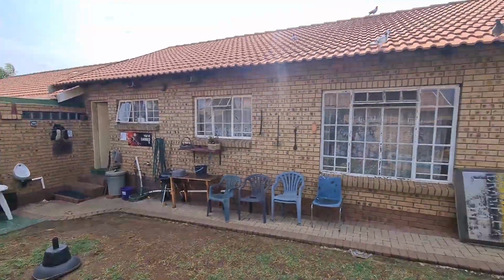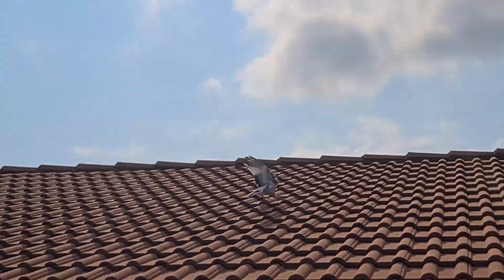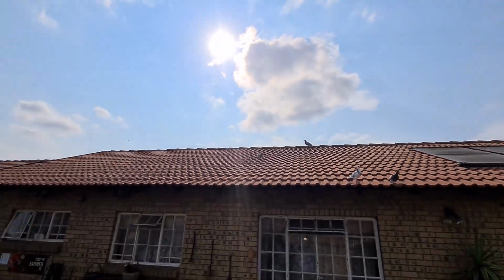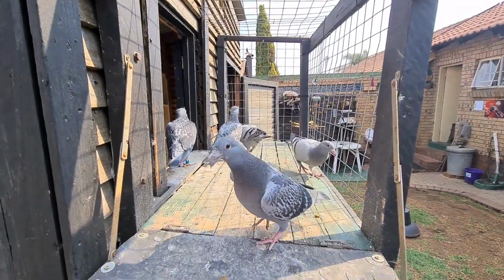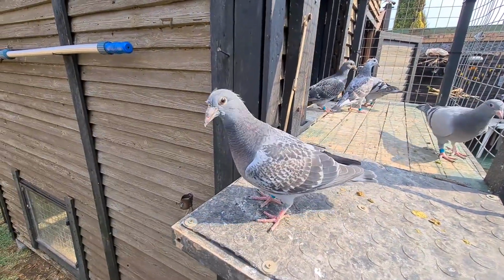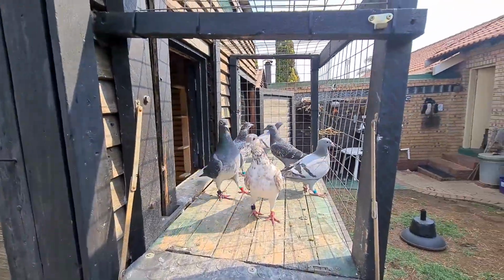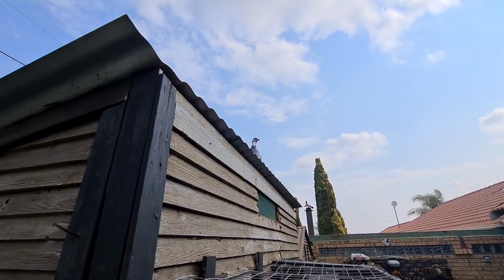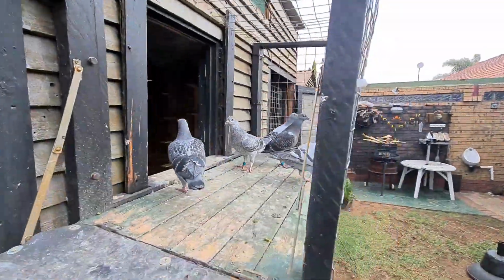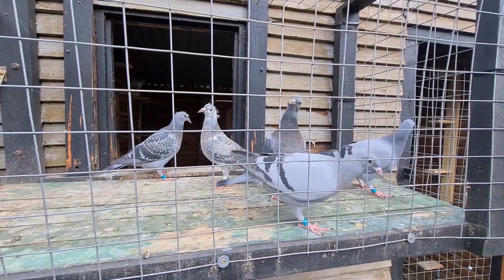And yes, as you guys can see by my pied walking up there, they can already fly up to the roof. And I actually had a youngster last year about this youngster's age, who already flew around the loft. Not the best, but she actually flew around the loft. There the little pied is up on the roof over there. So these birds are all around 30 days, a little older than 30 days.